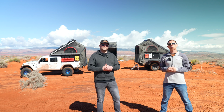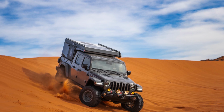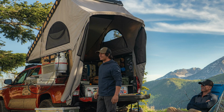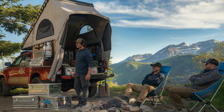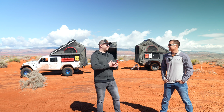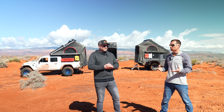We just went through one of the trails out here at Sand Hollow, and so I got to see how this vehicle actually does do quite well even on the trails for how comfortable it can be when you're sleeping in it. Yeah, what did you think? 300 pounds is what we come in at with our base camper, so that keeps you agile, and it makes a difference out on these trails. Huge, absolutely huge.